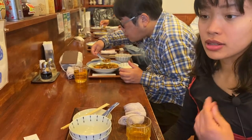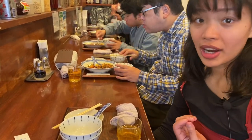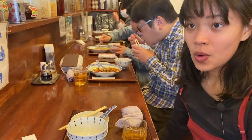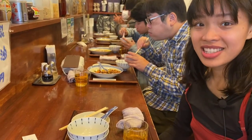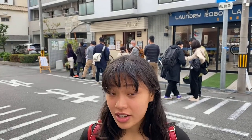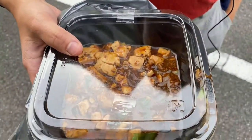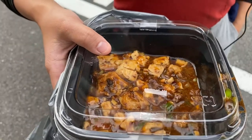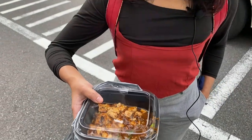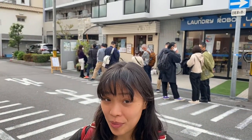I think that's what gave the mapo tofu its distinct Chinese taste. It's kind of common in the Philippines, so I feel at home with this dish. So we just finished our lunch and I had the remaining mapo tofu for takeout. It's really good. I think it's really the seasoning that they added here that made it real Chinese. So it's really nice. I feel at home with this one.